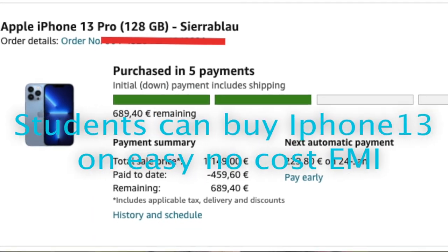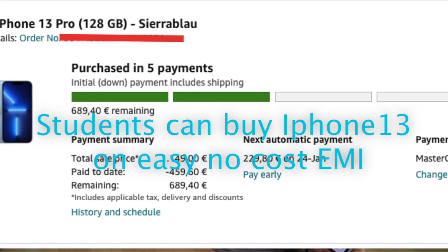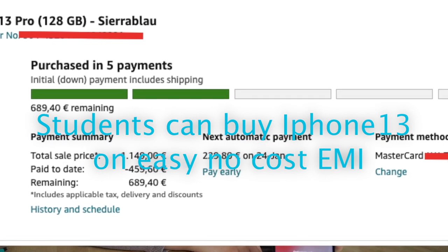So the reason why I bought this iPhone from Amazon is because they have this installment option that you can buy this iPhone on 5 months installment, no extra charges.